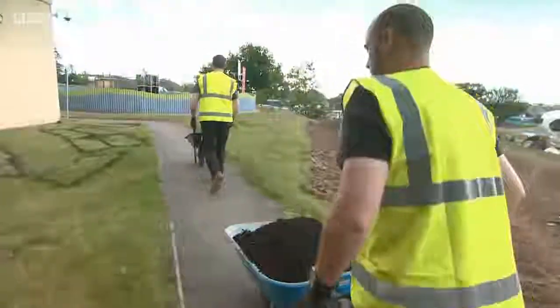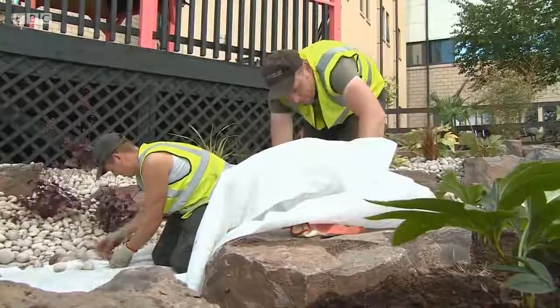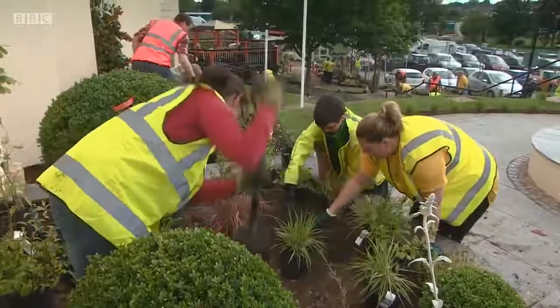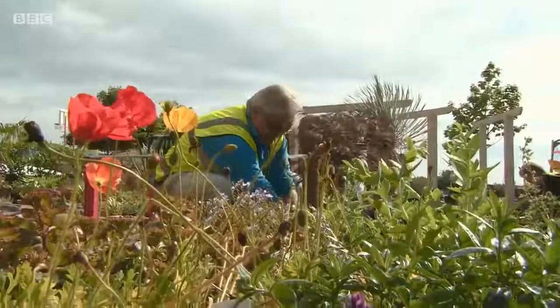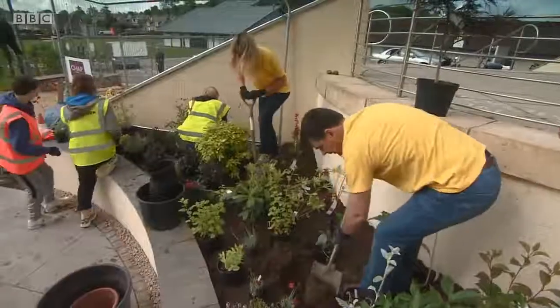Work has moved on apace here at the Royal Aberdeen Children's Hospital. Most of the hard landscaping has been completed, and another army of volunteers have arrived to start with the planting.